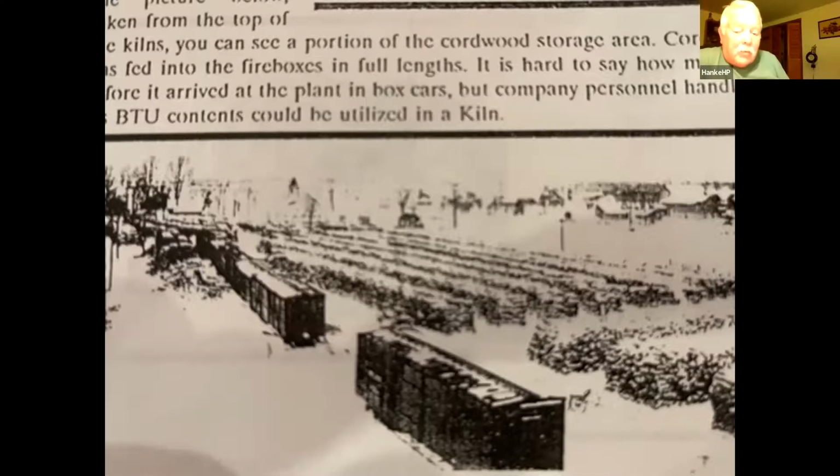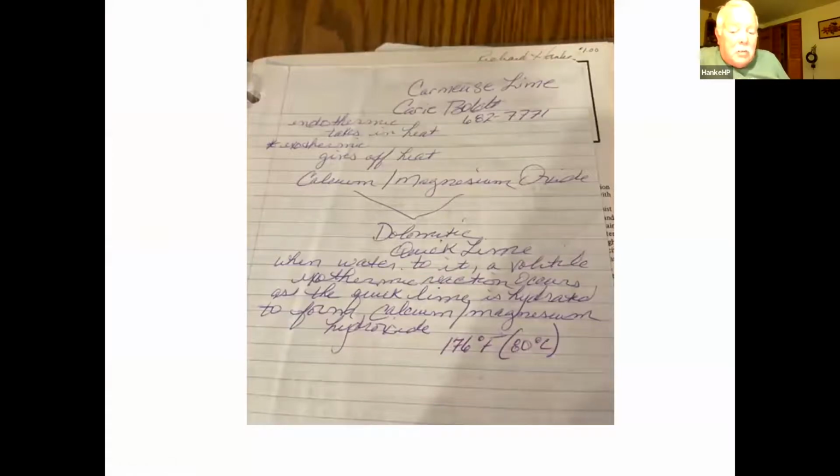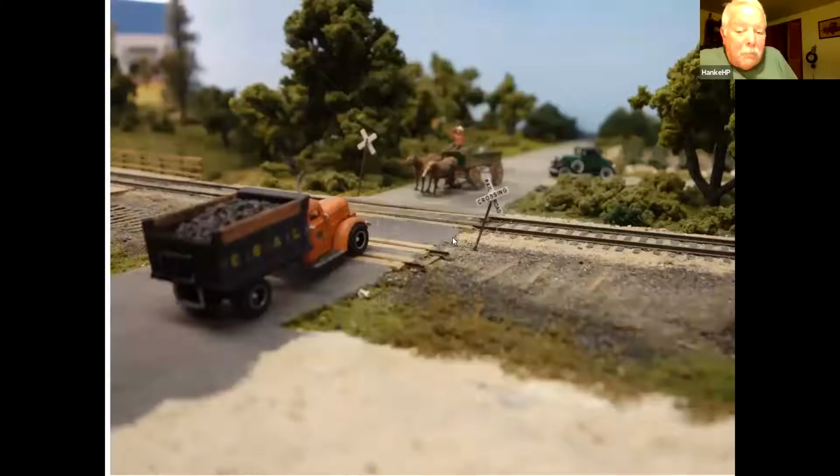But you can see row after row of limestone or kiln fuel. And this is the write-up from that secretary who was also the chemist, and she was telling me about the different kinds of, like, the properties of all this limestone that was ground up. Yeah, I really enjoy this little scene because this was exactly how it was back in the day.